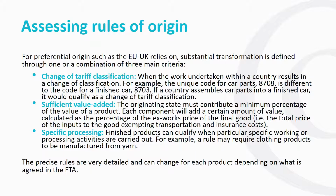But consider for a moment a car. It may be made up of thousands of individual components down to individual bolts and bulbs, each of which comes from a different supplier from around the world. With multiple components adding value, it can be very difficult to determine origin for some products. In this case, the final product is determined by the location of the last substantial transformation.